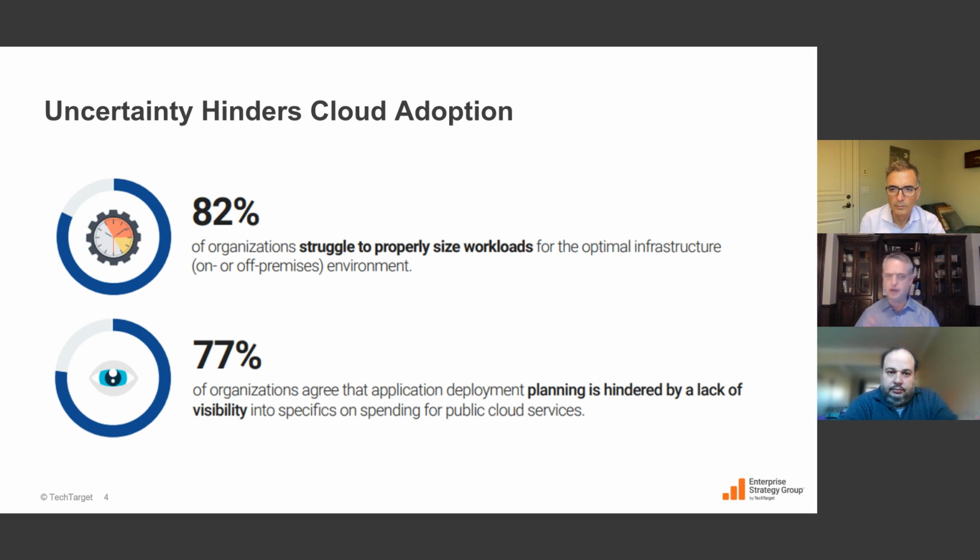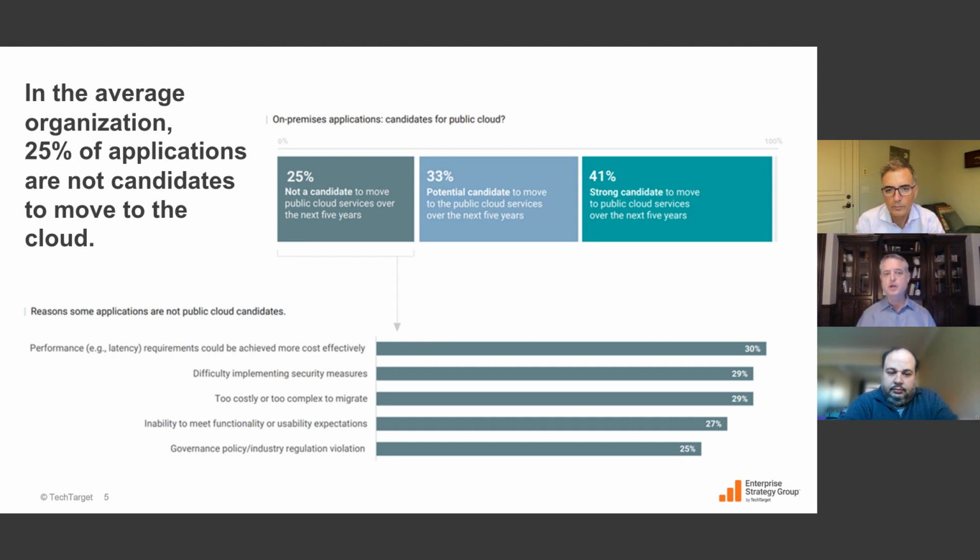Did I over provision for my workload? Did I over provision more performance or capacity than I need? Did I under provision? How do I optimize? And we see that emerge as organizations start to think about their overall application landscape or their application environment and what constitutes a candidate to move to the cloud.